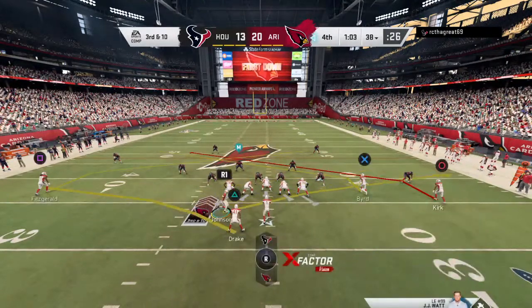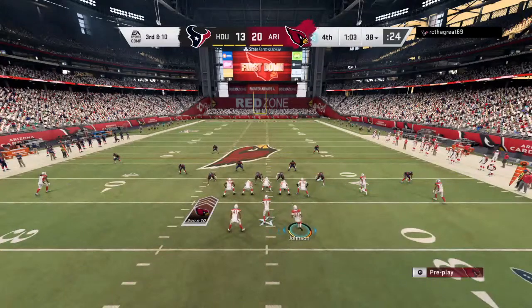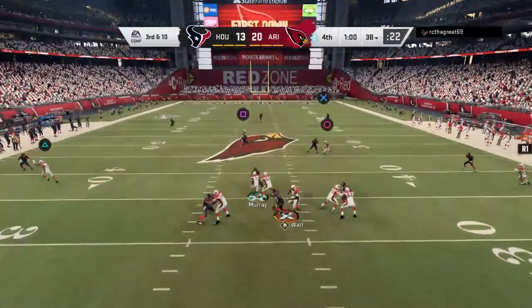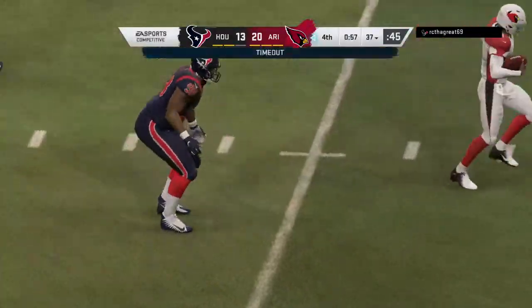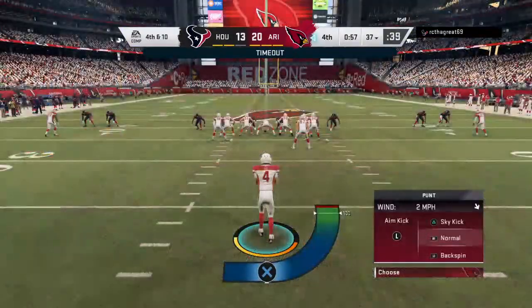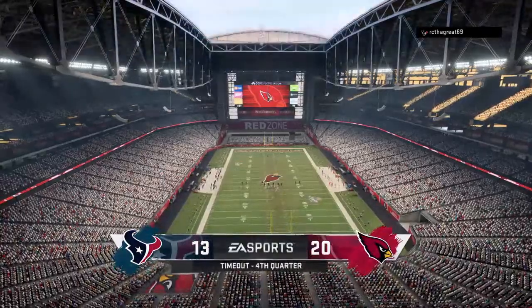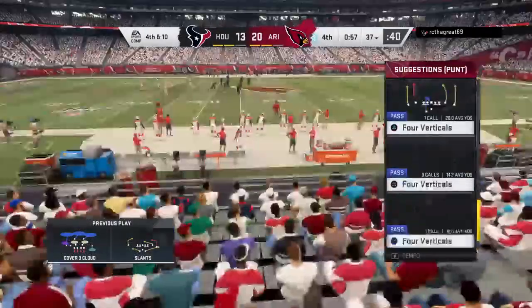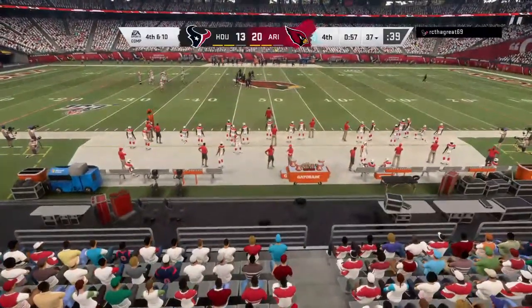I would expect a lot of pressure here. They can't afford to let them continue to get first downs and eat away at the clock. Now Murray. And he can't get a throw off. He's taken down. What a huge play at this point in the game. Now the Texans will burn the first of their timeouts as they get it with under a minute to go now in the football game.